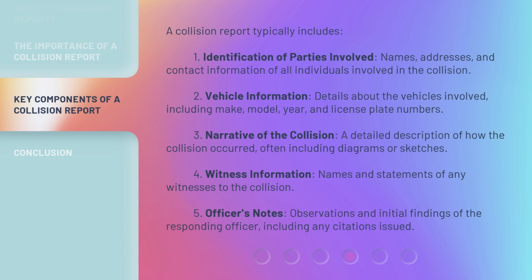A collision report typically includes: 1. Identification of parties involved: names, addresses, and contact information of all individuals involved in the collision. 2. Vehicle information: details about the vehicles involved, including make, model, year, and license plate numbers. 3. Narrative of the collision: a detailed description of how the collision occurred, often including diagrams or sketches.